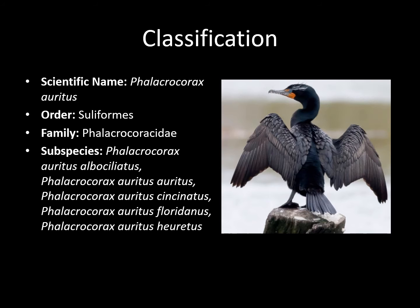First, let's talk a little bit about the classification of this bird. The scientific name of the double-crested cormorant is Phalacrocorax auritus. The bird is a member of the order Suliformes and a member of the family Phalacrocoracidae. There are currently 5 known subspecies of the double-crested cormorant.